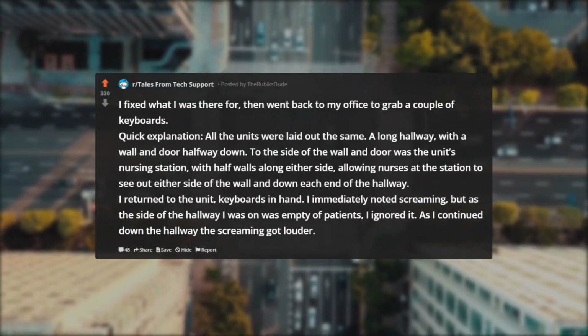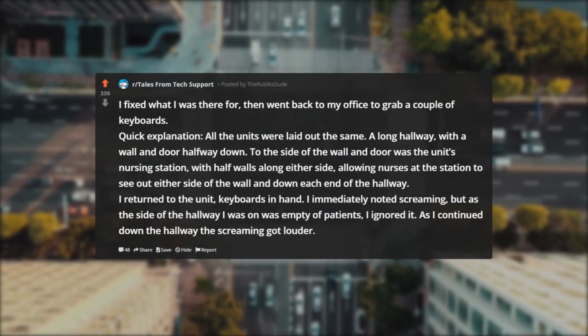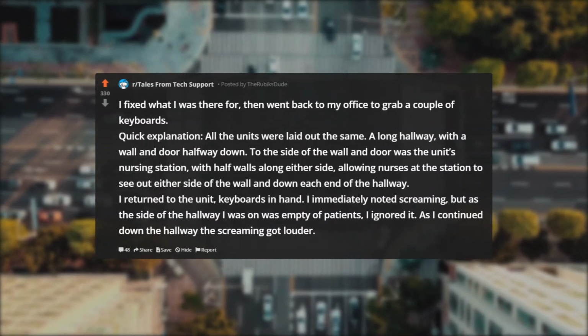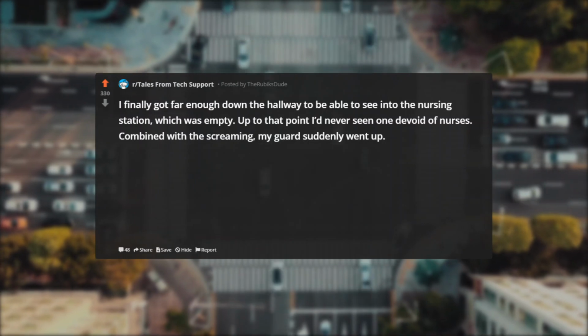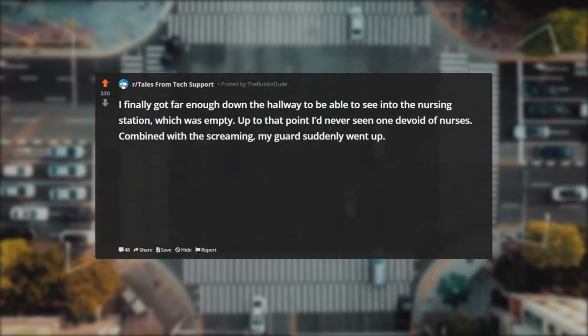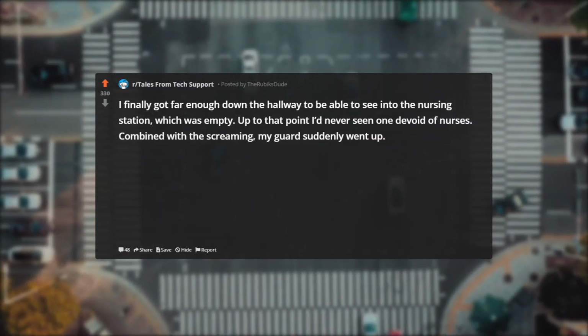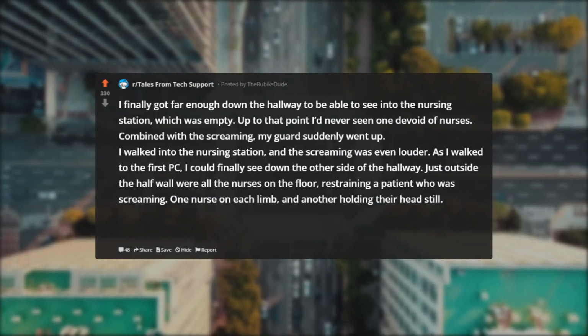I immediately noted screaming, but as the side of the hallway I was on was empty of patients, I ignored it. As I continued down the hallway, the screaming got louder. I finally got far enough down the hallway to be able to see into the nursing station, which was empty. Up to that point, I'd never seen one devoid of nurses. Combined with the screaming, my guard suddenly went up. I walked into the nursing station, and the screaming was even louder.